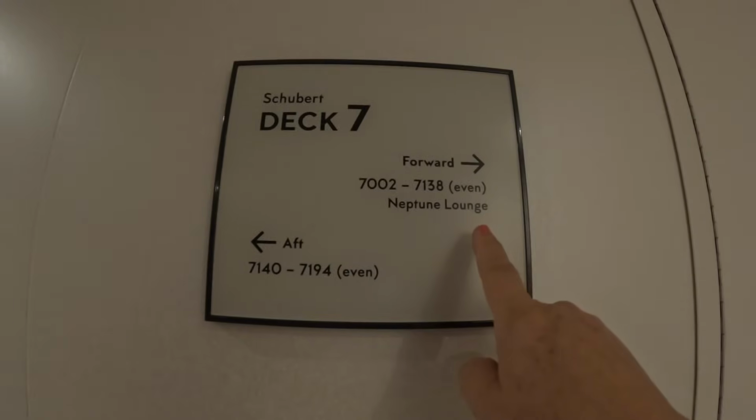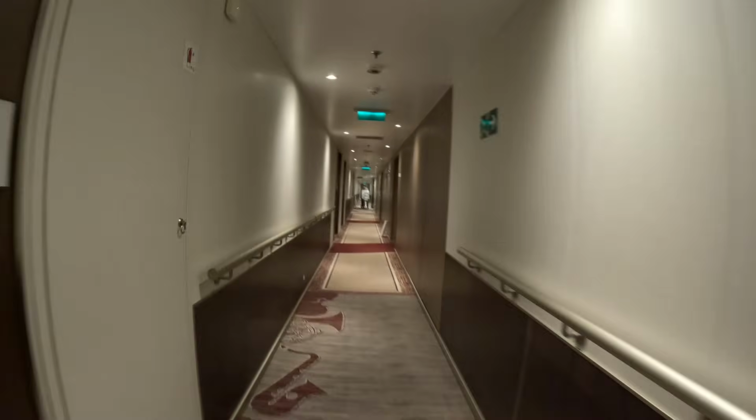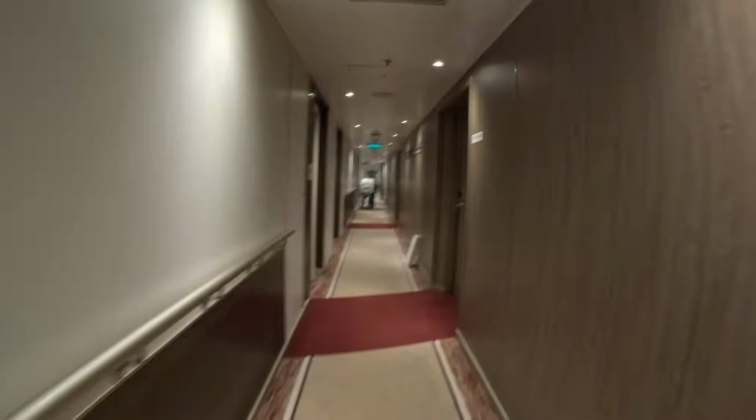So let's tell you about the Neptune Lounge and one of the perks that you get with booking the type of suite that we booked, which is called a Neptune Suite, funny enough, isn't it? We were told to just go along to the Neptune Lounge, which is on deck 7. You can find it because outside, as you'll see here, there's red carpet. It makes you feel very special, doesn't it? Just having those extra little perks.